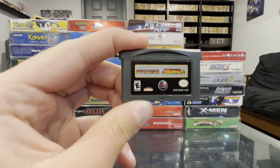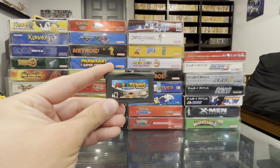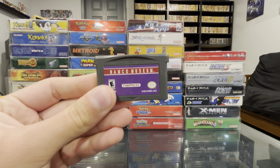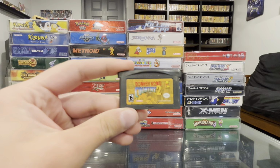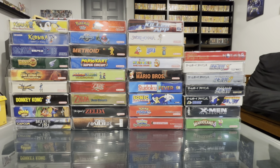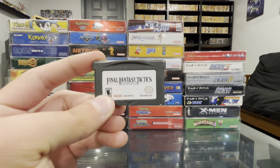Spy Hunter and Super Sprint Double Pack. Does it get more interesting than Spy Hunter and Super Sprint Double Pack? Mario Tennis Power Tour. Another one of the Camelot sports games, but this one again has an actual fleshed out story mode. Namco Museum, another one I find pretty commonly. Just a Namco Museum on the Game Boy Advance. Donkey Kong Country 2, once again, a pretty impressive port for the time. And then finally, Final Fantasy Tactics Advance, which is a full new Final Fantasy Tactics game.